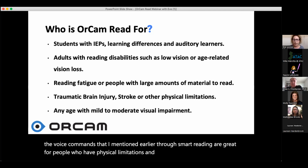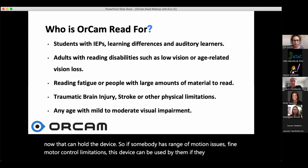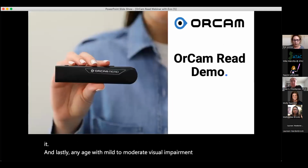And we even have a clamp accessory now that can hold the device. So if somebody has range of motion issues, fine motor control limitations, this device can be used by them if they can speak to it. And lastly, any age with mild to moderate visual impairment is a candidate.